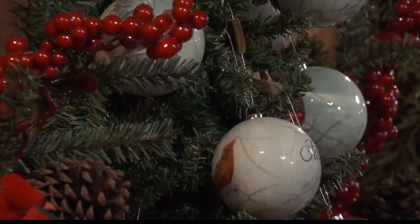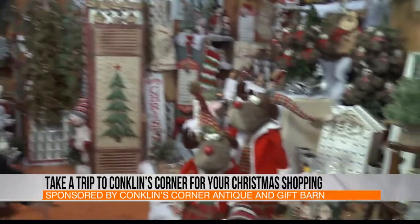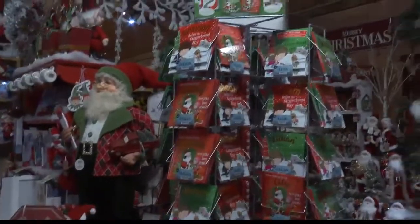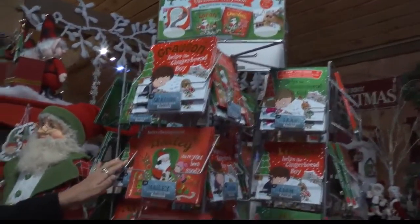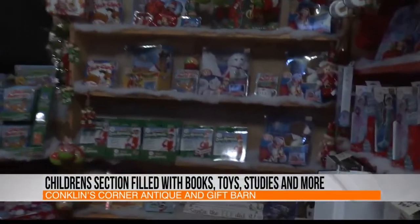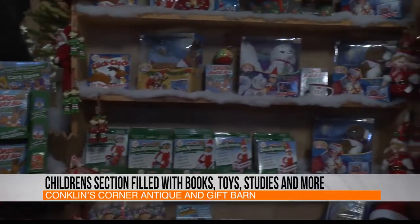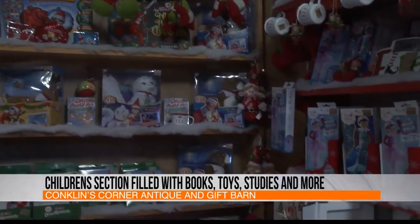We have a huge selection of every theme you could think of. So this is our bear and woodsy section. We sell a lot of deer and bear. One of our newest collections is the children's books with the name, so every book has the child's name interacted throughout the book. Now, Elf on the Shelf is getting ready to come out, so we have a huge selection of Elf on the Shelf product, from the elves themselves to the clothing and the books and the different pets for your elf.